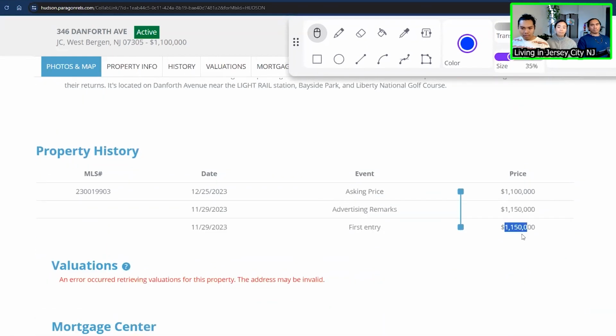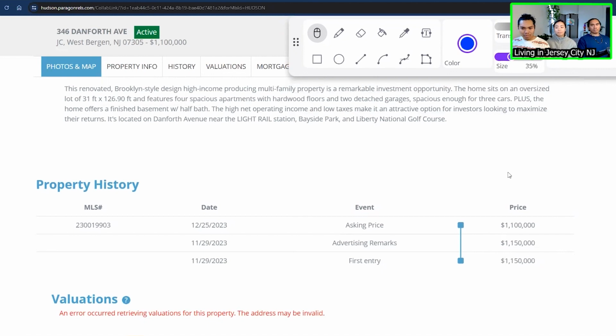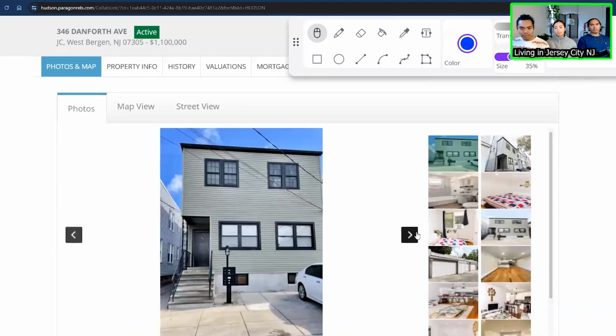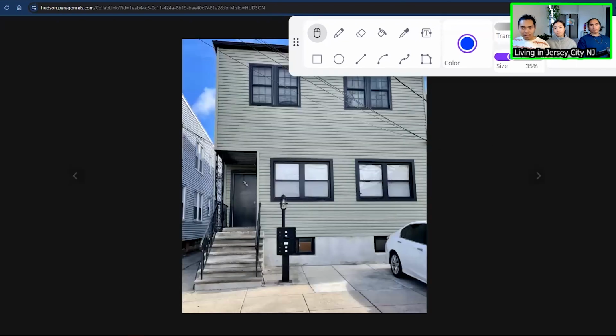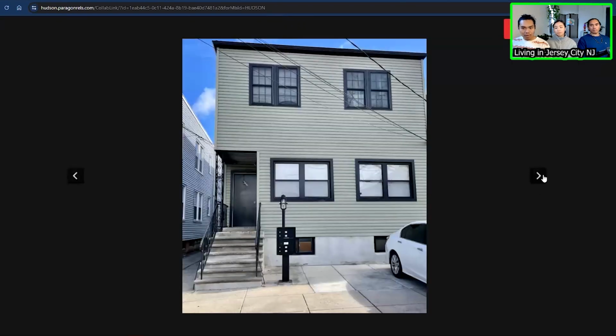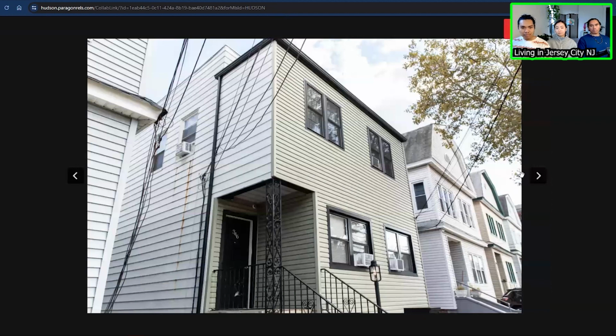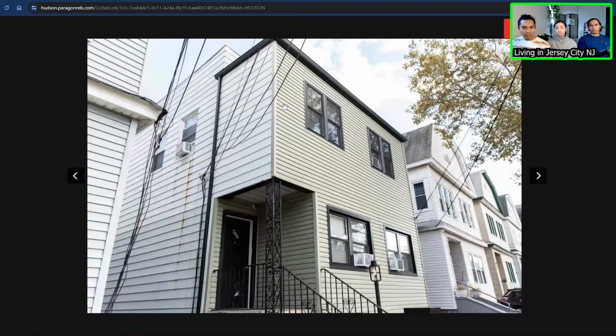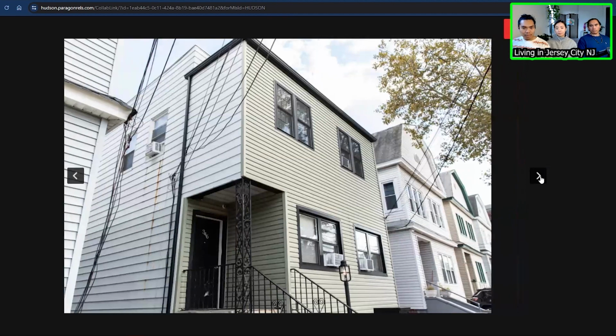It looks like they first listed it for $1,150,000 and had to reduce the price. So, let's see. Okay, so you have fully renovated siding. Looks like it's been touched up recently. Black trim. Looks like they only touched up the front of the building.